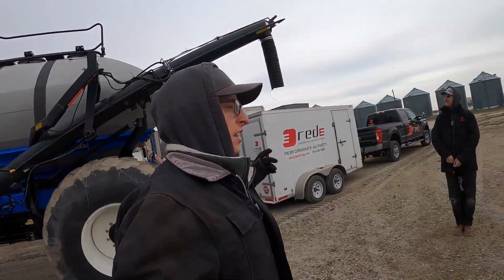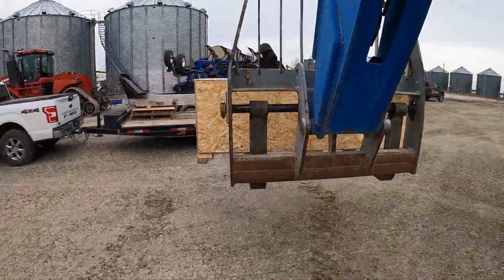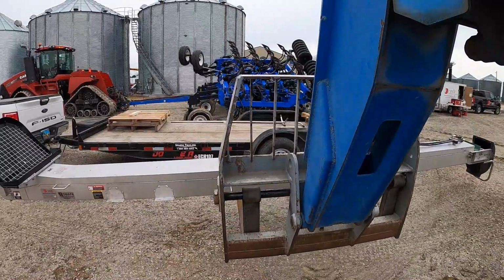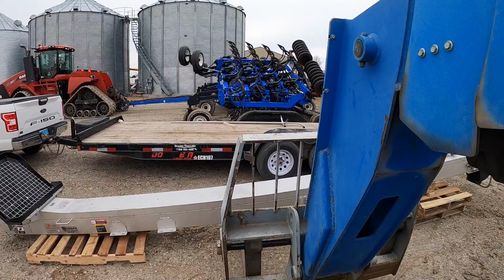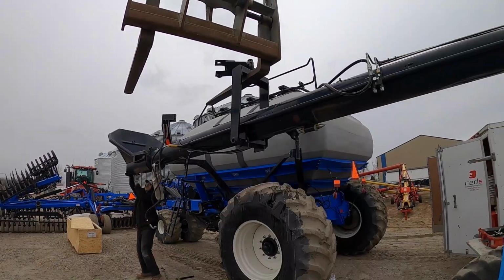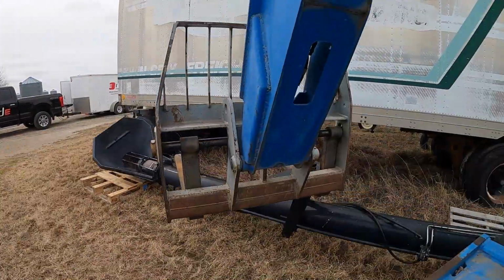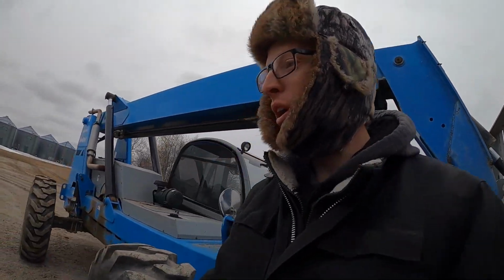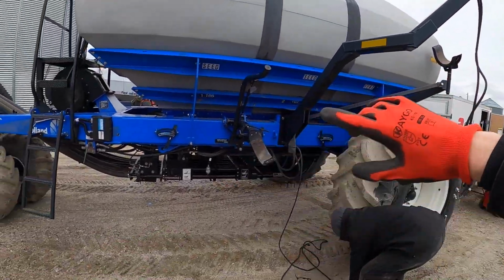So, what do you think, Garrett? Should we get started? I think so. Yeah, we got to do it. Snow's coming. Got to get her done. More difficult than we thought, but we got her. The auger is off.